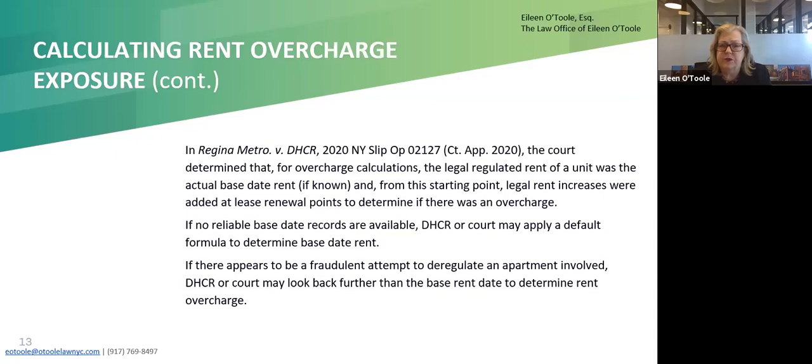And in that case, DHCR may use a default formula, which is, there's a few different factors. They pick the lowest one, either the lowest comparable rent for a similar apartment in the building, or the last rent minus a guideline increase. And they will figure out the rent that way. And then there's always the question of fraud, which has been another element thrown into the mix. If there is some indication that the rent was fraudulently set to get it out of rent stabilization, then an overcharge calculation can go back further than the base date. So it can get complicated, and that's the area where a lot of buyers may be interested in, or maybe should consider getting assistance from, an attorney or an accountant to help figure that out.